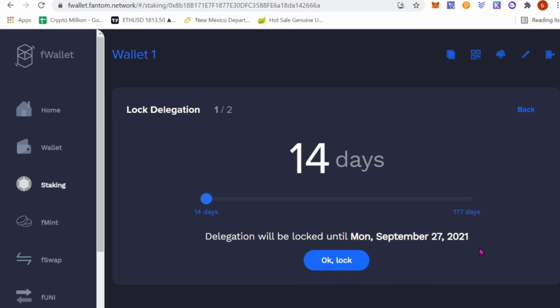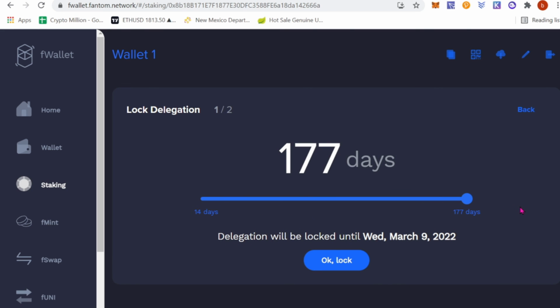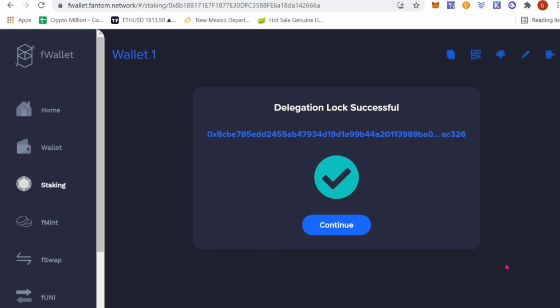From here we're going to choose the amount that we would like to lock for. It looks like the maximum that it actually lets you lock is 177 days, which it looks like will be ending on Wednesday, March 9th of 2022. If that all looks good to you, go ahead and confirm. Again, we're going to need to enter our password and lock. All right, there we go, successful.